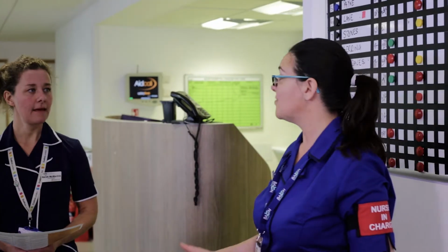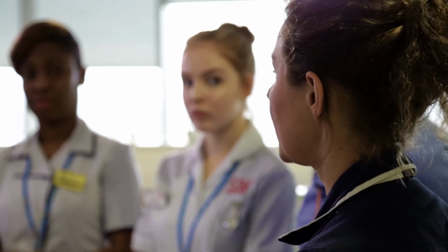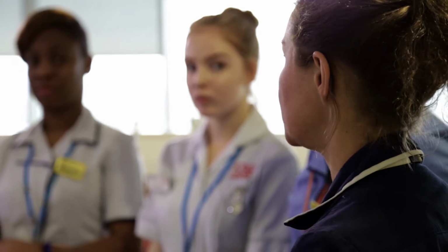So at the safety briefing we talk about the trust bed state and also the ward bed state. It means that we can work towards timely discharges so that patients waiting in A&E or theatres are moved on to beds as quickly as possible. The safety briefing should make sure that people are aware of the times that their break should be during that day so that they can support each other to cover the ward during that time.